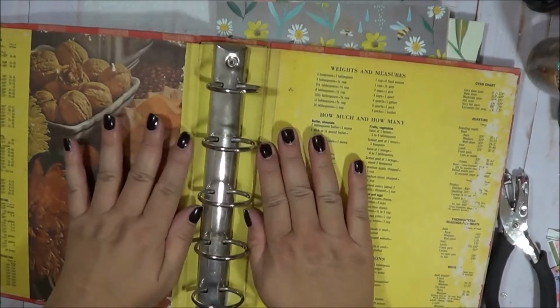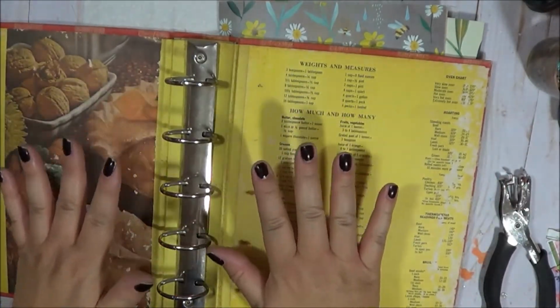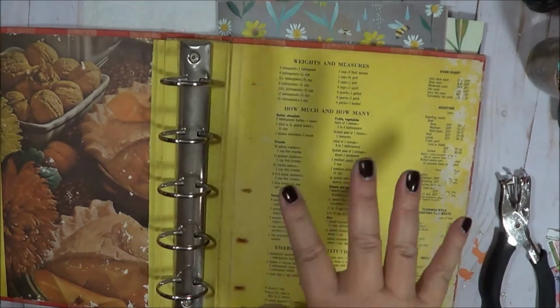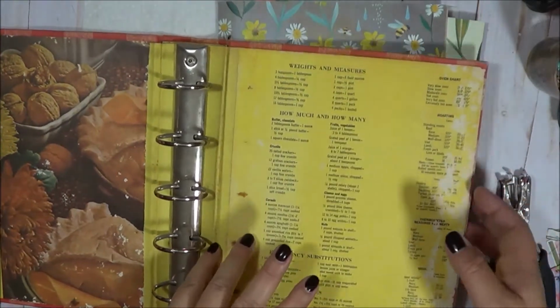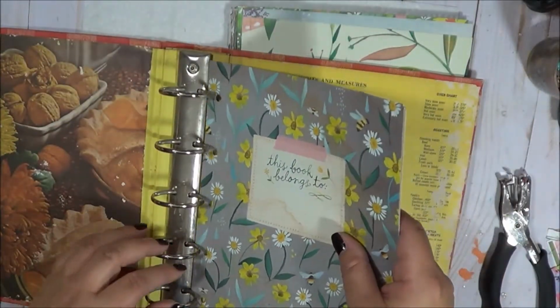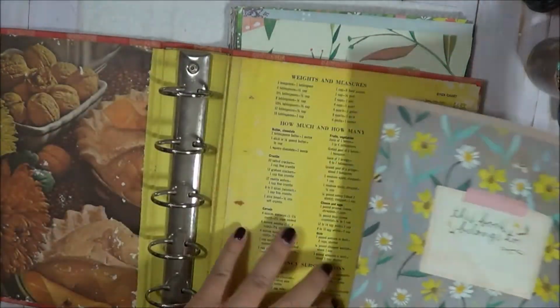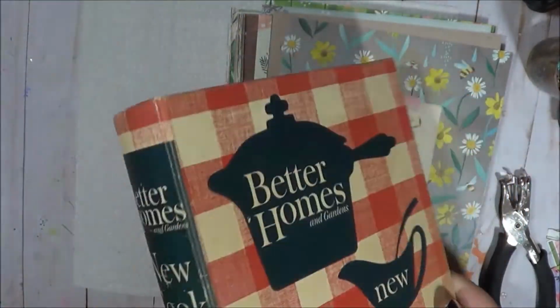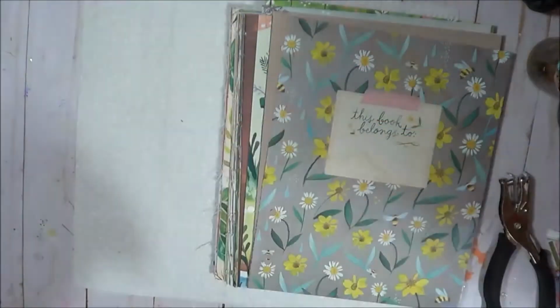So I am going to come in here and paint this cover because, for one, even though I cleaned it up a little bit here, it's still kind of yucky. So I'm going to cover it with paint. And so yeah, I'm going to just put these in here. So I'm going to go ahead and punch, and then we'll come back and start painting the cover, and we'll paint the inside as well.